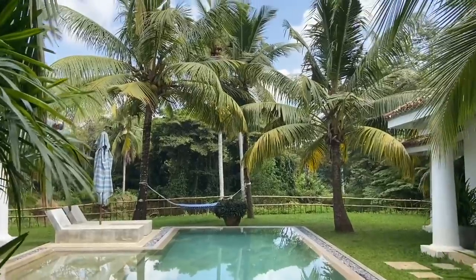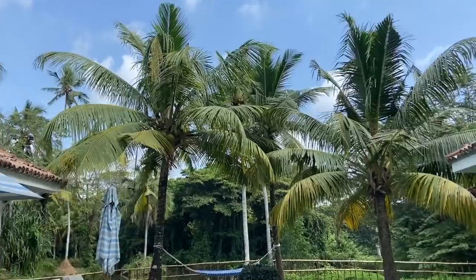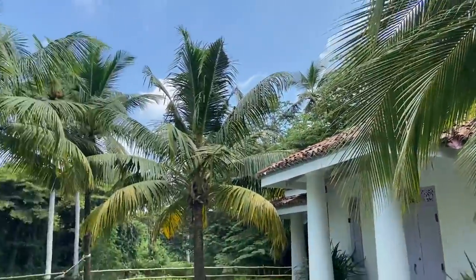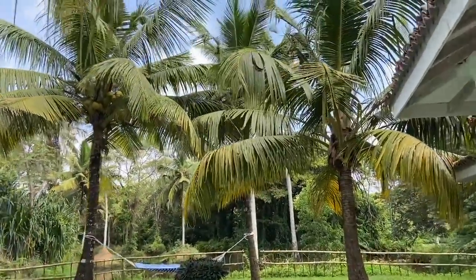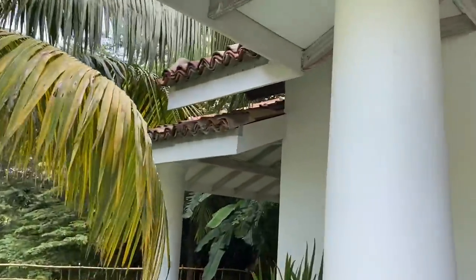So, these monkeys never come this close to our villa, but there's one just in this tree right here, like literally next to our pool. I hear some more right over there. Let's see if we can get a bit closer. You guys see it? It was so close.